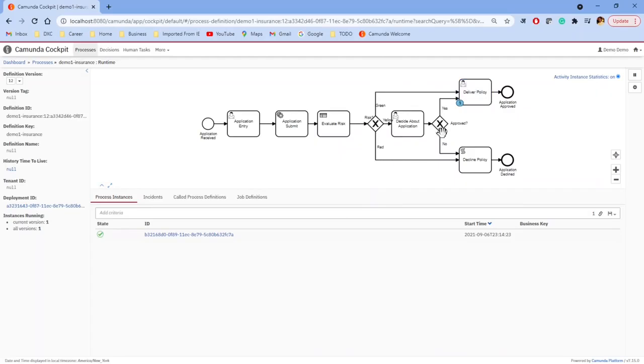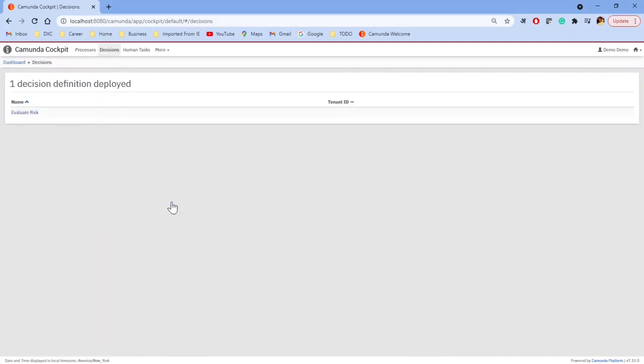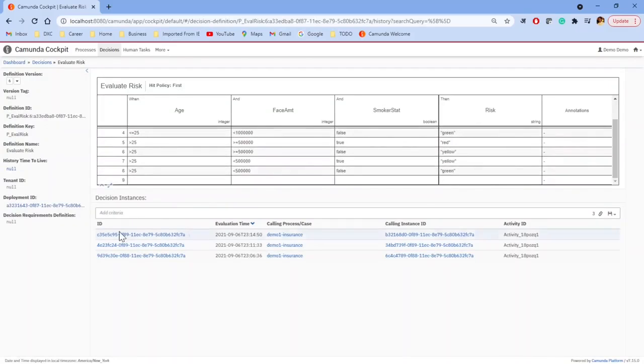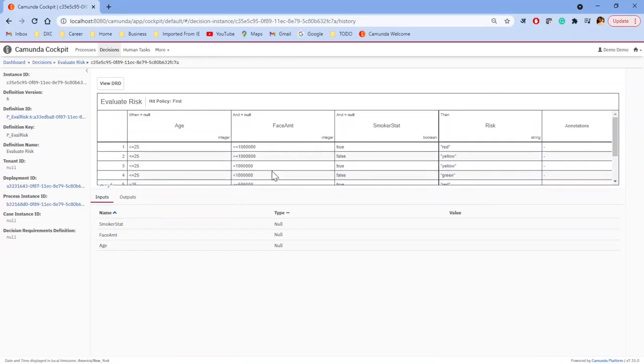Cool, so it went to the green flow. We can see the variables here. The smoker state is false, risk level is green. And if we go back to the DMN table and see the latest instance, because the age was 35 and amount was 400K and smoker state is false, row number 8 got satisfied and we got the result as green. And that made that decision.